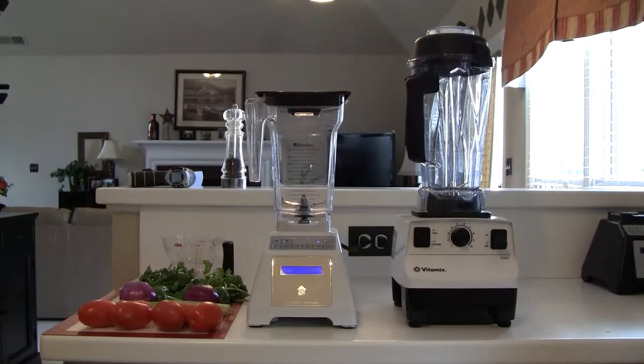If you're in the market for a high-performance blender and you're doing your research, as most people do, there is a great chance that your final decision will come down between the 5200 and the Total Blender. They are generally considered to be the two finest high-performance blenders on the market today.